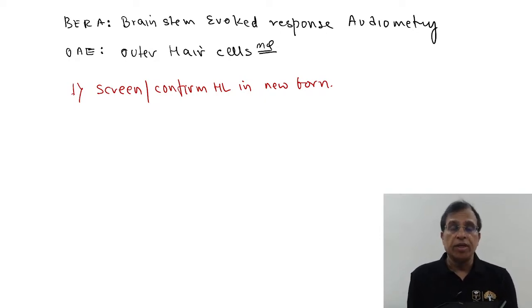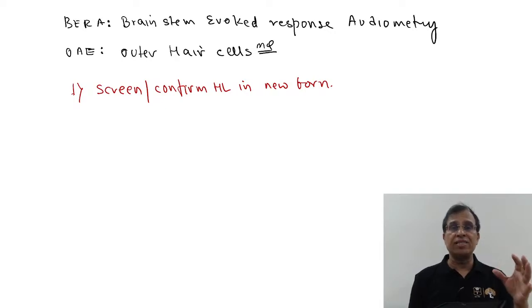But tell me something. Suppose there is a question which says which of the following is an investigation of choice for hearing loss in a newborn child, and both are given in the choices. One choice is BERA, one choice is OAE, and you know both are correct answers, but you are allowed to pick only one correct answer. So which one do you pick up? It's like asking which is a better answer, OAE or BERA. Then OAE is a better answer because that is the first investigation we do in a newborn child, OAE.